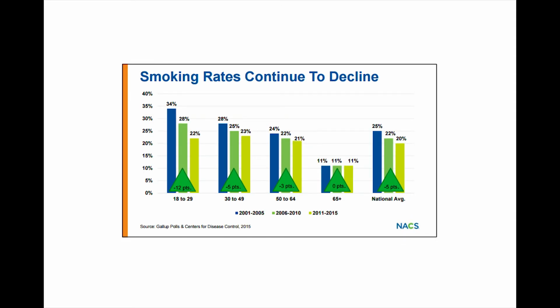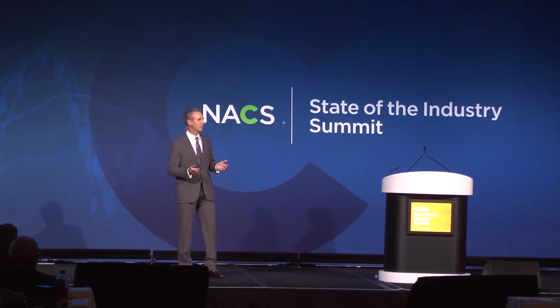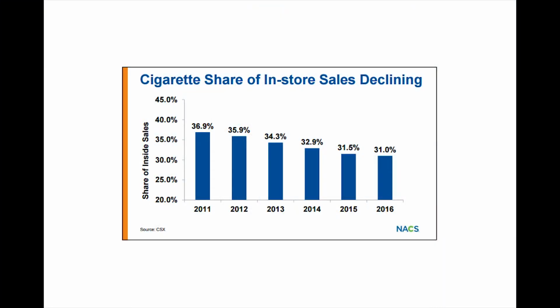Smoking rates continue to decline, down 5% over the last 15 years. But while boomers are not quitting, unfortunately their numbers are diminishing. But we definitely need to cater to them with other products in our stores that they may need, because they are a great customer of ours. Millennials are quitting smoking, but hopefully they're switching to the OTP category. Overall, the cigarette share of our in-store sales continue to decline year over year.